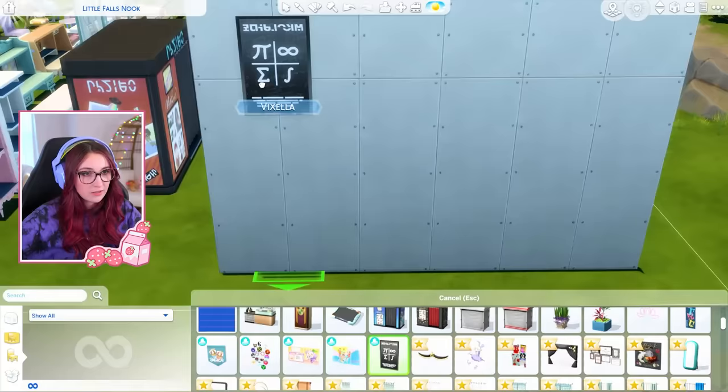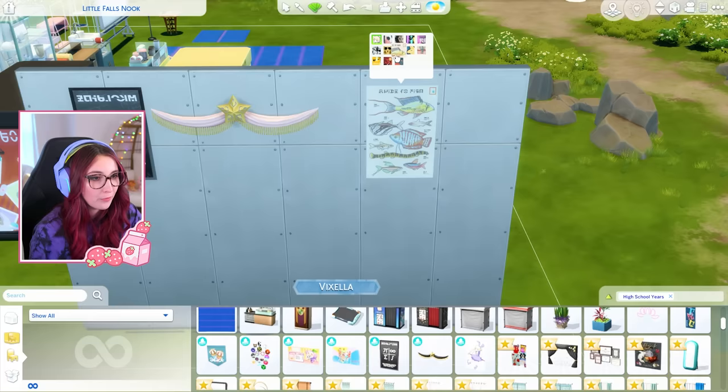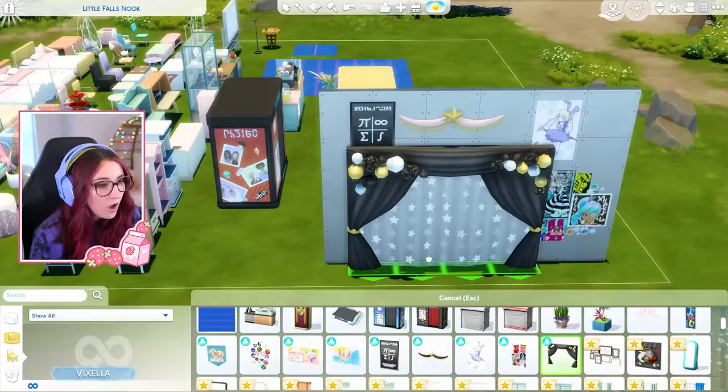Whoa. The sciences. Okay, so this is a bit nerdy. These are for the classrooms, I imagine. Got a little banner. Not to be biased, but my personal favorite is the little anime bunny girl. These are all really cool, actually. But that is my favorite. Minecraft? Oh, I gotta put Minecraft. Was that another anime girl? Yes. Oh, backdrop.